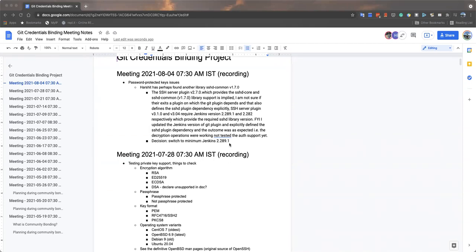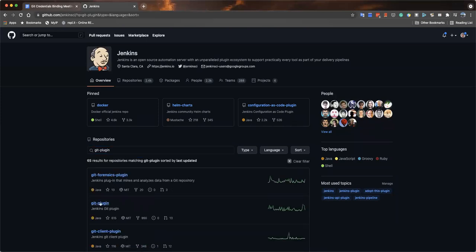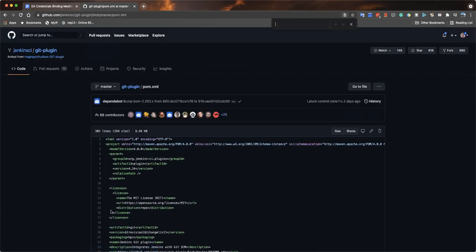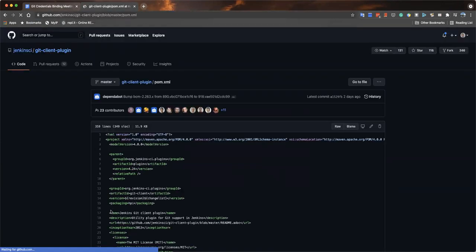Does the Git plugin already rely on the SSH server plugin? I didn't think it did directly, but let's check. That may be a circular dependency. I'm not sure what that will mean, because I would expect the SSH server plugin probably relies on the Git plugin. Let's see. I just looked at the Git plugin, and it's not in there. I looked at the Git client plugin and it's not in there. Oh, I'm not sharing that screen. Sorry. Okay, Git server does not depend on the Git plugin, at least not directly declaring it. Oh, that's fun. And the Git server plugin requires Jenkins 2.289.1 as well. So we're in good company, Harshit.